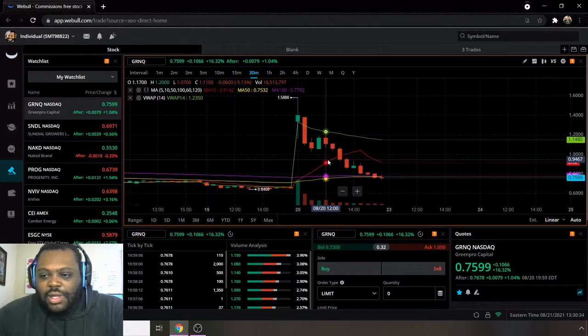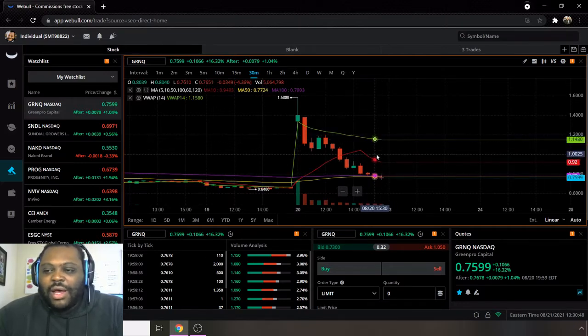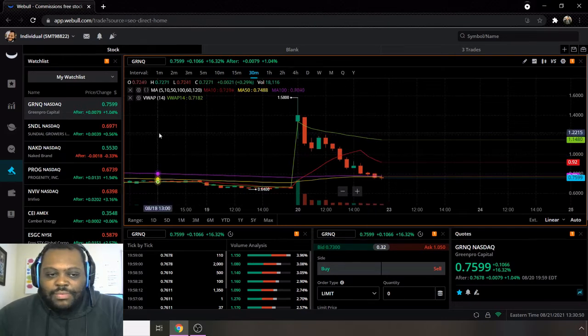So next week price target that I have for them is going to be around 92 cents as well as $1.14. So first going to look to see if they can hit that 92-cent level, which is the moving average 10 currently. And then going to be looking to see if they can hit that $1.14 level.